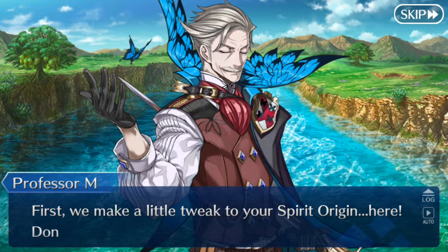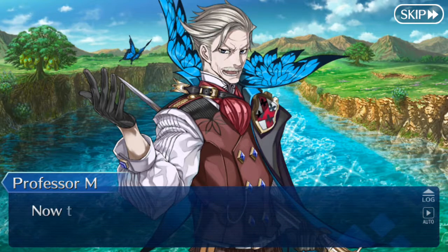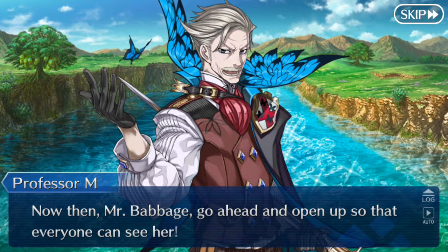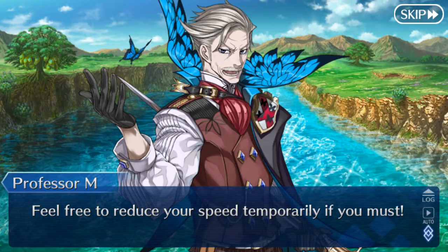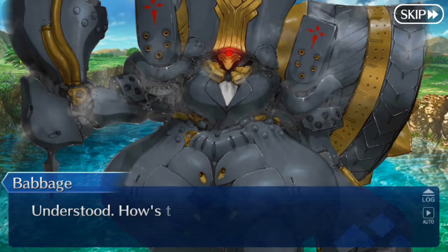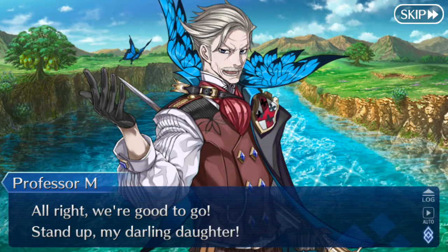First, we make a little tweak to your spirit origin here. Don't worry, honey. It's alright. Just leave everything to Papa. That sounds creepy. Now then, Mr. Babbage, please go ahead and open up so that everyone can see her. Feel free to reduce your speed temporarily if you must. Understood. How's this? Alright, we're good to go. Stand up, my darling daughter.